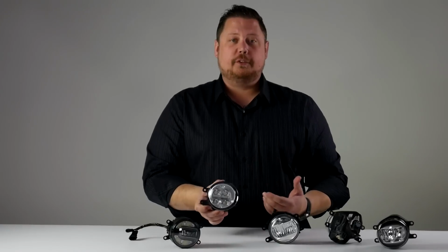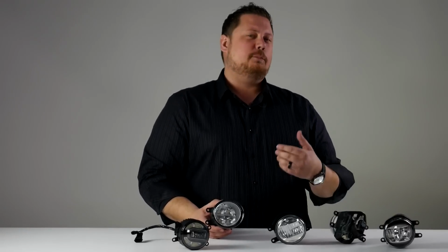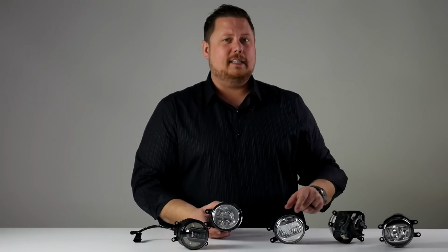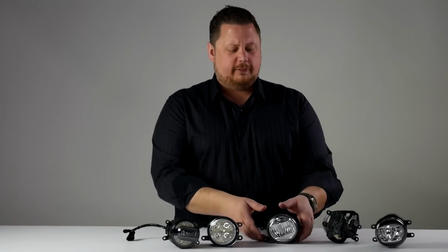All of these are going to mount the same. They're going to mount just like your factory fog lights. The thing that you need to look out for is what we're going to show you next: the beam pattern, the light color, the brightness intensity, things like that. And if you know anybody who's tried these, they fail. Lastly is the one that looks just like the new OEM LED fog light housing.